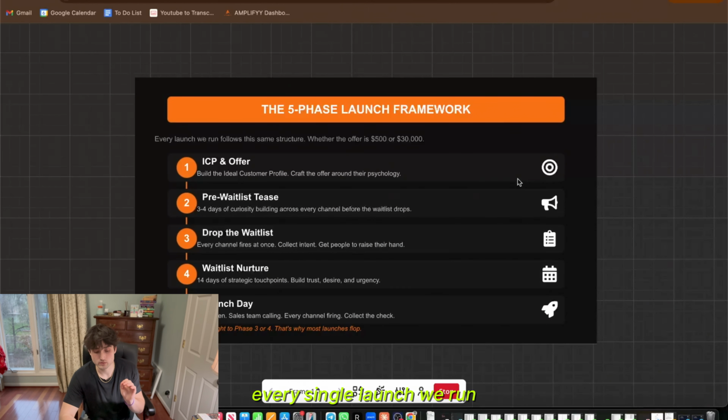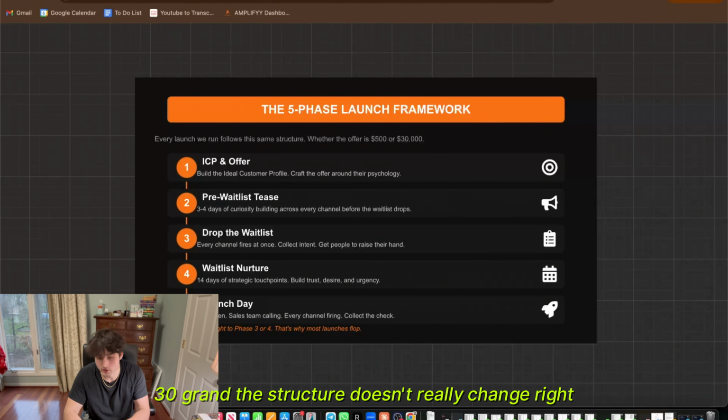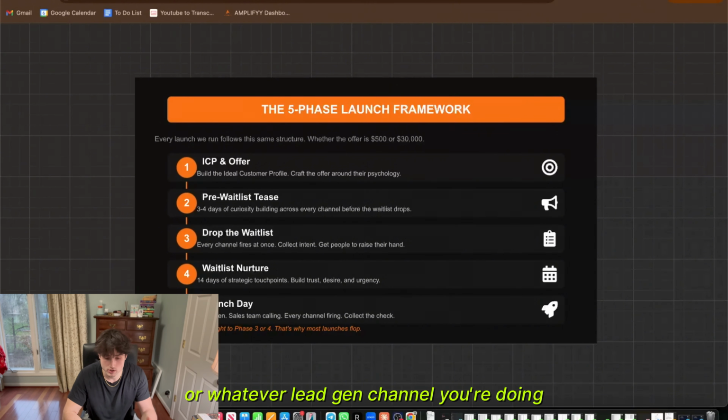Every single launch we run follows the same 5-step framework. Whether the offer is 500 bucks or 30 grand, the structure doesn't really change. In phase 1, you build the ICP and craft the offer. Phase 2, you have the pre-waitlist tease. Phase 3, you drop the waitlist or whatever lead gen channel you're doing. Phase 4, you have the waitlist nurture period. And phase 5, you have the launch day and the post-launch, right?